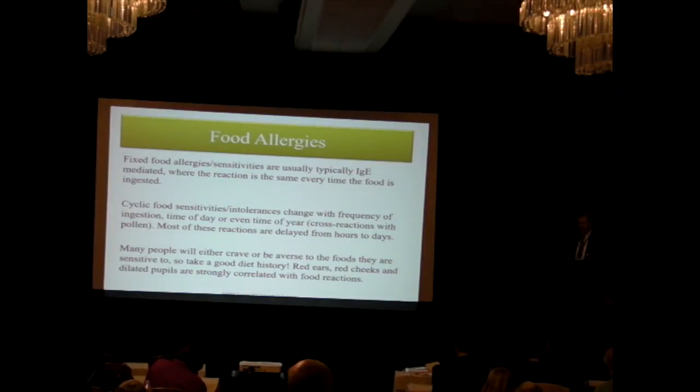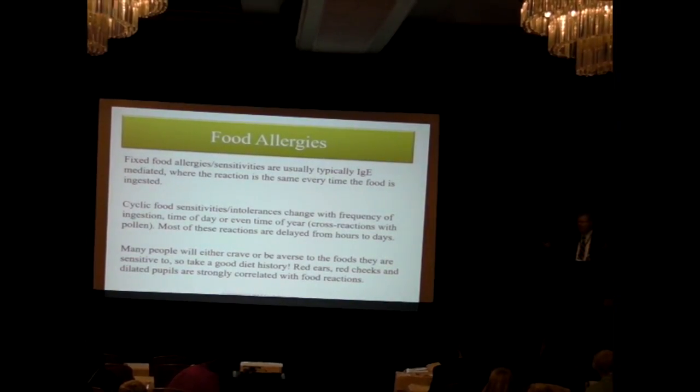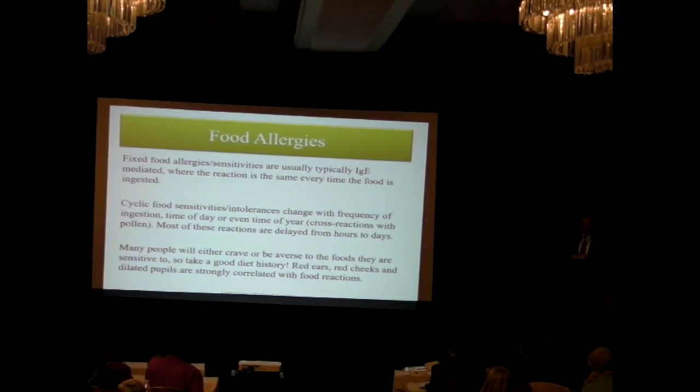Cyclic food allergies are a little bit different because they vary. They vary depending on how much was ingested. They vary with the time of year. They vary on a lot of other things in the world. So I think of oral allergy syndrome as a good example: maybe you can only eat apples in the fall, but you can't eat them in the spring when birch tree pollen is out, because birch pollen and apples cross-react. It's that kind of thing.